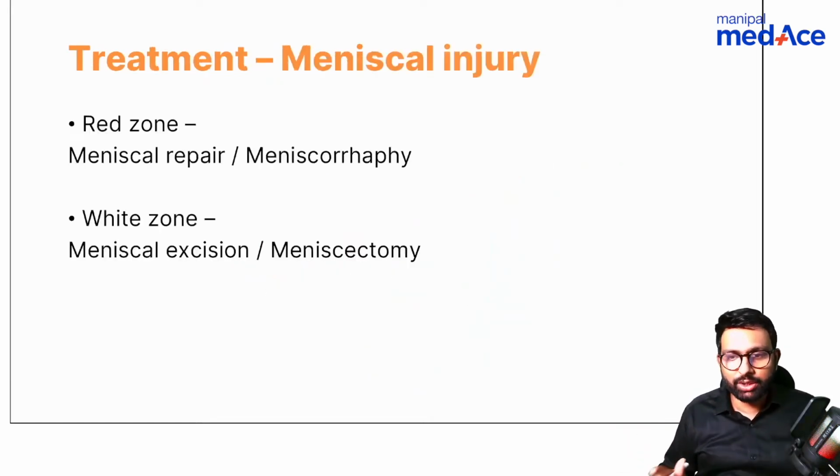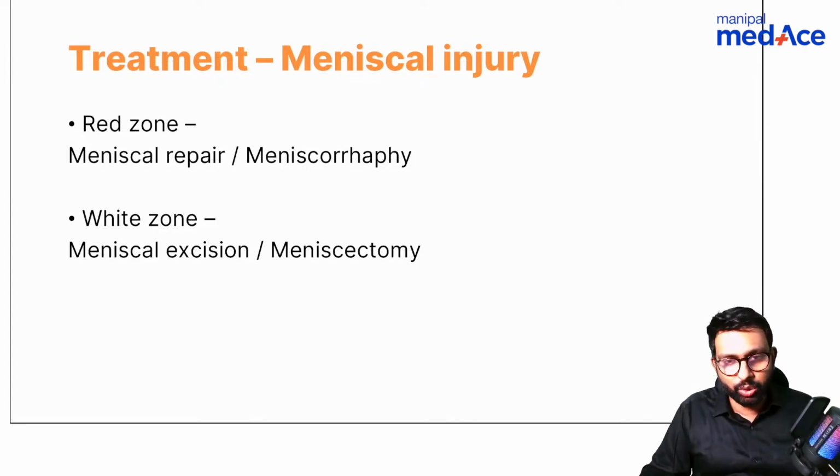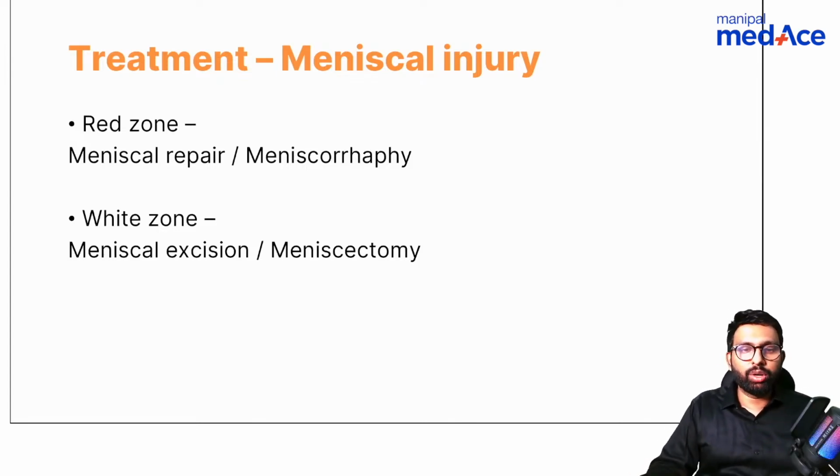So please remember this concept: meniscorrhaphy is done in the red zone, meniscectomy or excision is done in the white zone. Yes, Soumya, Ashutosh, both of you are correct. Red zone is where you will do a meniscorrhaphy, and in the rest of the area you will do a meniscal excision. Okay, so this can be a question asked.